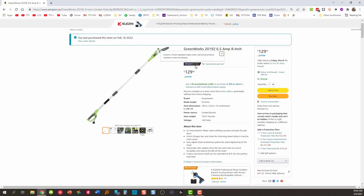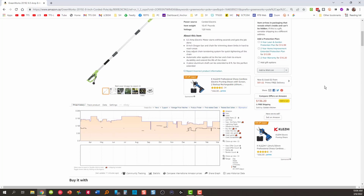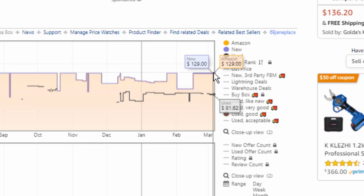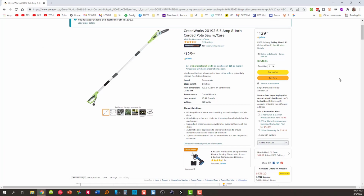It's also Amazon's choice. And if we come down and look at Keepa, which is the price tracking that I've talked about before, you'll see, of course, that there is a wide fluctuation in price over the past year. And in fact, if you look at the graph here, you'll see that currently it is, of course, at $129. But it is also available around $81 if you look at the bottom line here, indicating another deal somewhere.